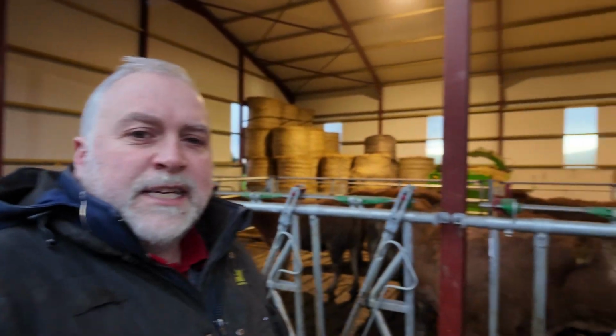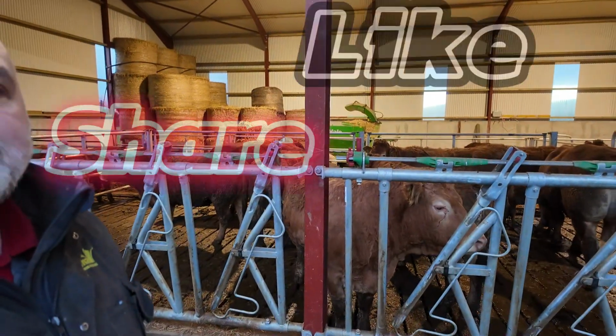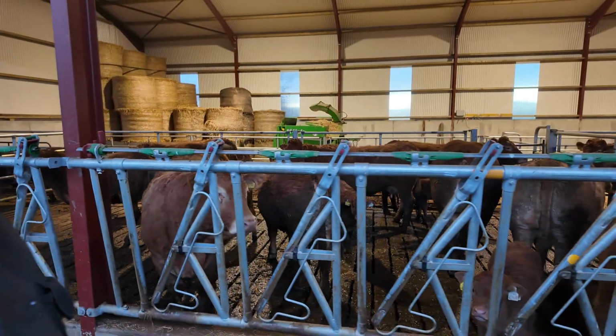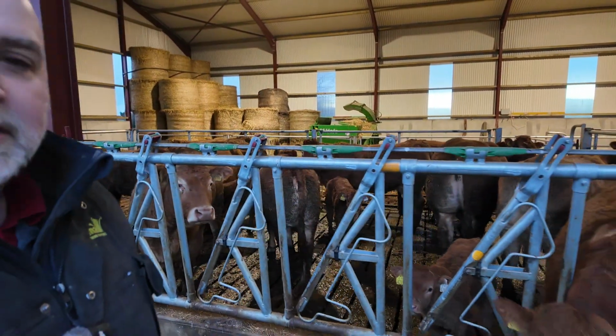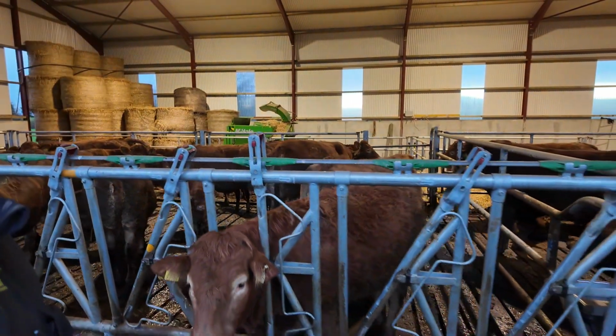Just checking on these here now. These are cows that were brought down there. 6 cows and their calves, we just let them in here. There were 3 young heifers there as well. And one of them was bulling, so I hid the bull in with her. He's keeping a close eye on her there.